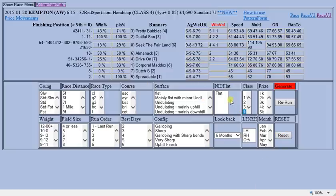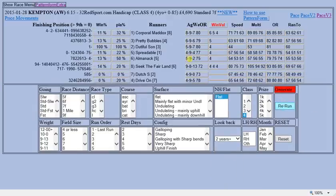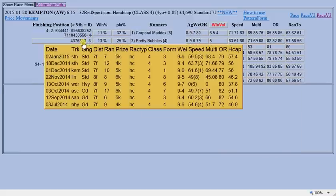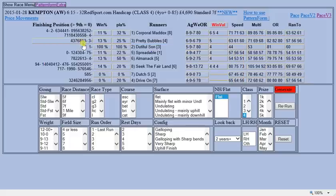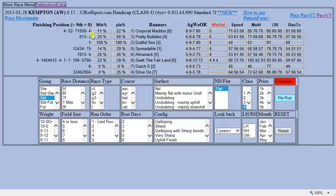Also, I'm going to look at the class. Flat, 2 years plus, and I'm going to just see how these horses run. And again, Pretty Bubbles in a 5k race, which I've already mentioned, that race at Kempton. A couple of decent efforts. It's a close-up third to Westminster, which is probably a progressive horse, and it was third at Southwell in December of last year. And if I filter that further by using the all-weather, we can see that Pretty Bubbles certainly has some going for it.